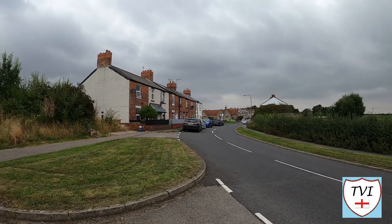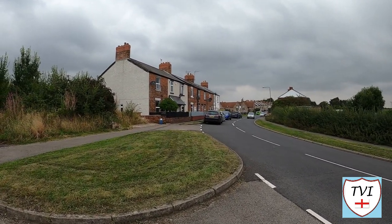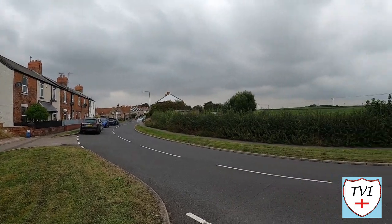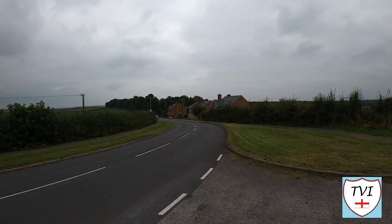And in fact, those houses behind me, they are not within today's parish. They are in the district of Bolsover because they belong to the parish of Langwith. And if I turn the camera around, those houses there are in Bassetlaw and they belong to today's parish, Nether Langwith.